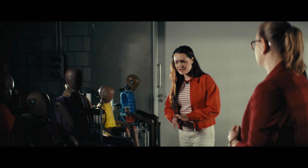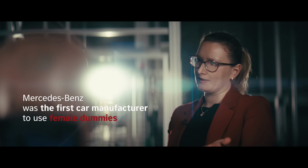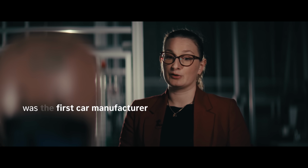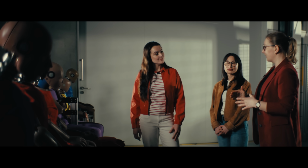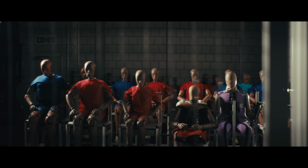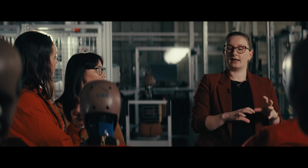You mentioned 5%, 50% and 95%. Can you just break that down for us really quick? Let's start with the 5% female. This is the female dummy that we use, and we've been using female dummies for over 20 years now. And the size of the dummy actually means that only 5% of the female population is smaller and lighter than this dummy. Then we have the 50% male, which is here in the middle. 50% of the males in the population are larger and also heavier, and 50% are lighter and smaller. And the 95% male represents the larger part of the population.